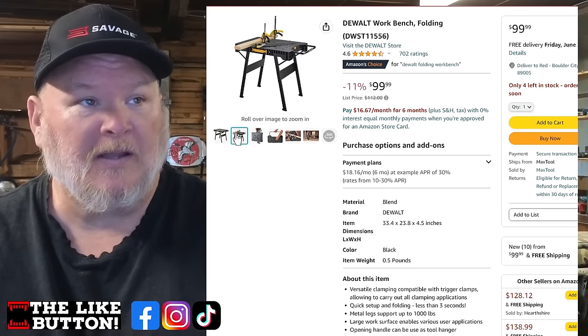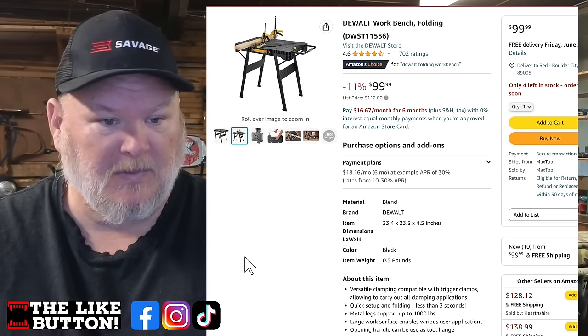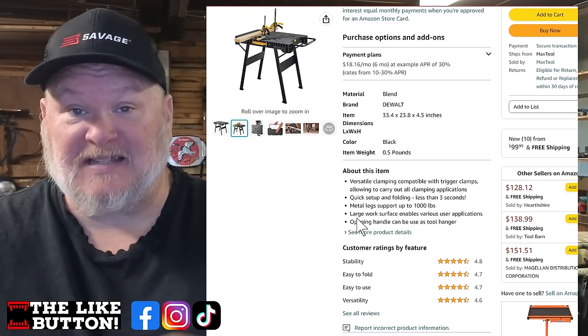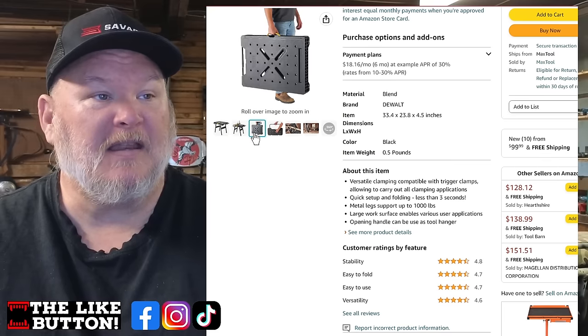Let me cover it real quick. I don't know if it comes with the clamps. Versatile clamps with a quick setup. Okay, just wanted to double check. And no, it doesn't come with the clamps. It says it's clamp compatible for trigger clamps, and it is. Again, it's a nice basic design.